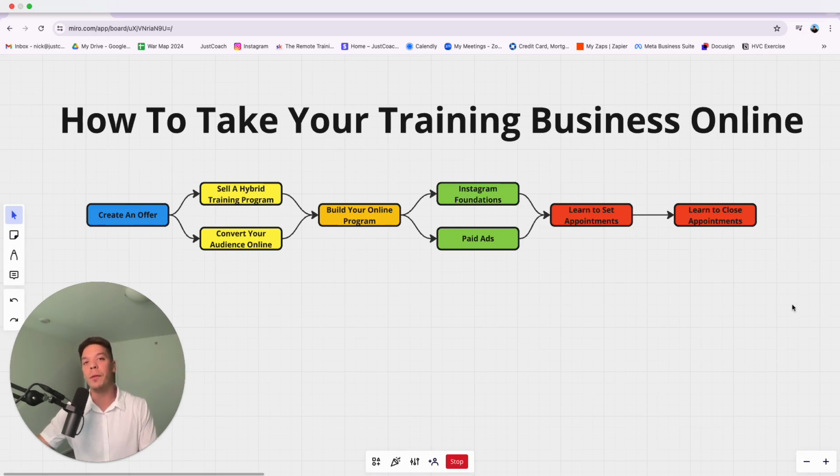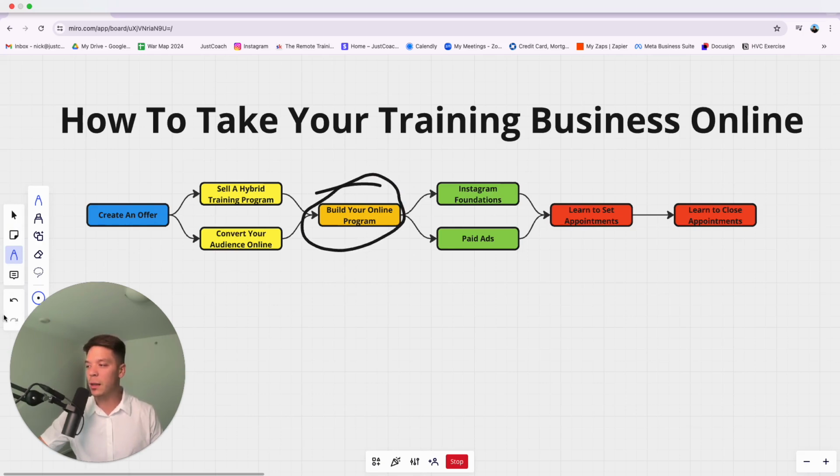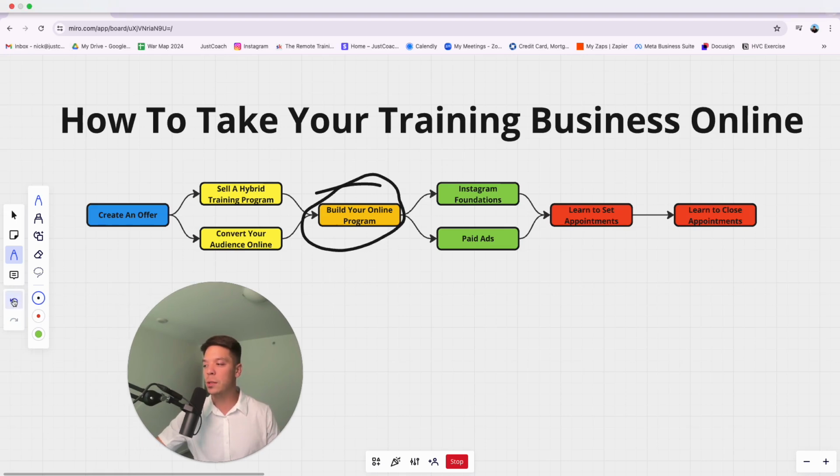Most people, when they're doing online training, get really stuck in this portion right here. I'm going to use this pen actually. They get really stuck in this portion right here. And the reason why people get stuck is because they start thinking, oh my God, I don't know what app to use. I don't know what software to use. I don't know anything like that, right? And they get really, really tripped up over the online program.